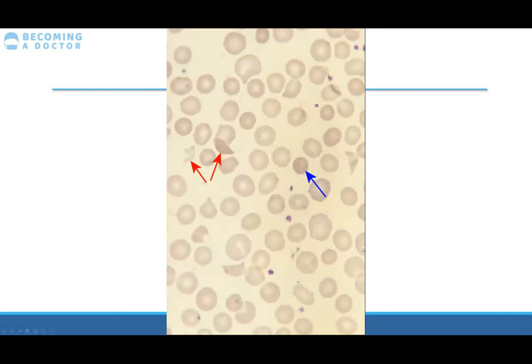So again, I've just put in a blood film just to show you some examples of schistocytes. So basically they're just parts, fragments of red blood cells that have been hemolyzed. So here and here, the red arrows are schistocytes. And this blue arrow was just an example of a microspherocyte. So you can see it's smaller than the red blood cells around it, hence micro. It also looks very spherical, hence microspherocyte, which can be a finding on the blood films in HUS. But a common characteristic finding is schistocytes.